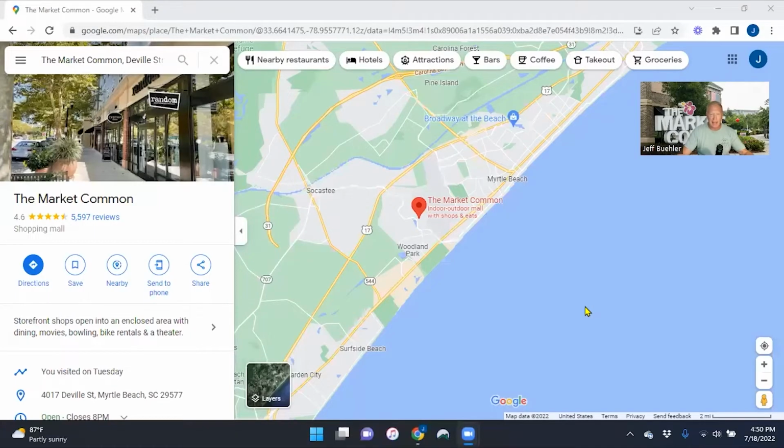We're going to waste no time today. We're going to jump right into Google Maps for a map tour of Market Common, so I can show you the ins and outs of Market Common. Of course, I mentioned several times the nuance of accessing the beach, so you're going to want to be sure to stick around through that as I share with you actually how to access the beach.